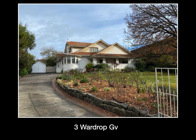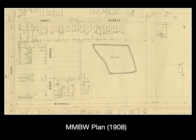Number 3, Wardrop Grove, dating from 1930, a large white brick and timber bungalow, distinct rounded southeastern bay windows, situated on an elevated block for the best eastern views. From at least 1930 it was the home of Ernest Bardsley, who with his brother operated Northcote Felt Manufacturing Company on Merry Parade. We return to Mitchell Street and head west up the hill to the fire station.